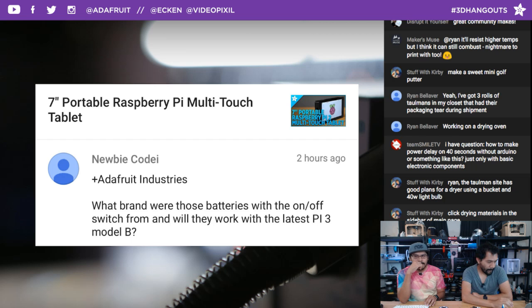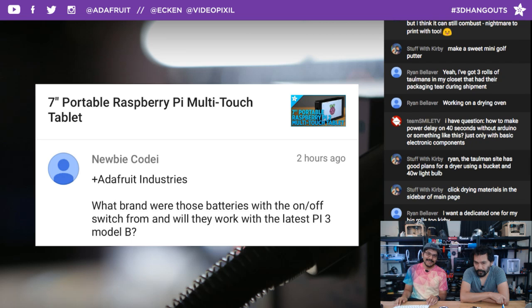2500 milliamp, I believe. Yeah, our Adafruit stock batteries have protection circuits, so they won't overcharge. They're pretty nice, and our PowerBoost will work with those. They're 3.7 volt ones. That's where we got them. What brand are they? I don't think they're branded. They're straight from Shenzhen, man. They're from China, I don't know, but they're really good quality. So I hope that answers your question.